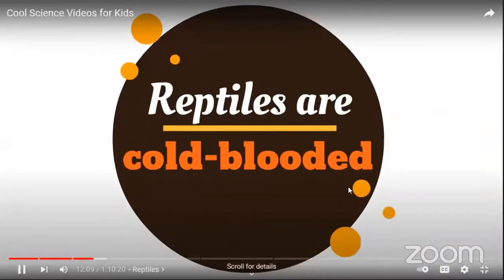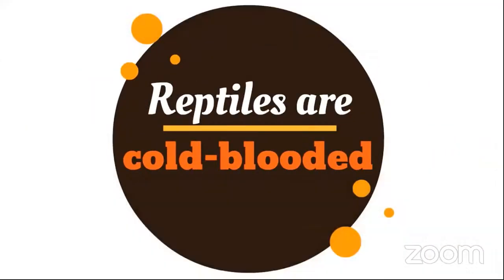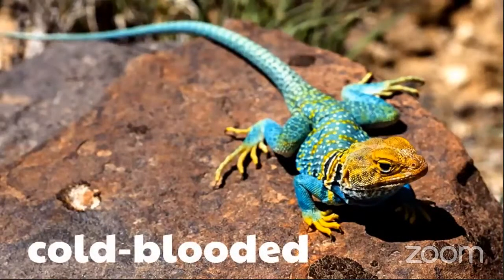Now this is so fascinating. Did you know reptiles are cold-blooded? Cold-blooded means that their bodies don't keep them warm automatically. They have to have sunlight to keep them warm. Here's a picture of a lizard that's soaking in some sunlight. This is very important for this lizard because, as with all the other reptiles, this lizard is cold-blooded. That means the lizard needs sunlight to keep it warm. It doesn't warm automatically. This lizard is cold-blooded.